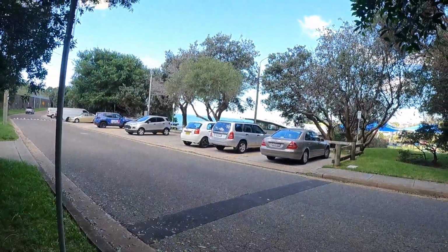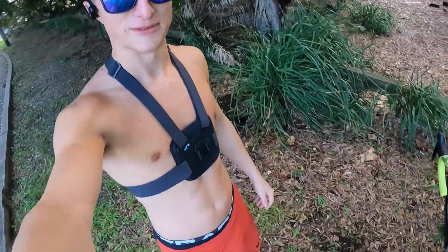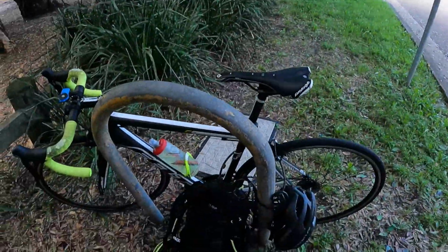Right down by the beach. It's 5.5 miles. It was actually a bit shorter than I thought, but now I'll get changed first, onto the run, and then back on the bike and cycle home. So, quick change. I've brought the chest mount. Really looks a bit of a strange outfit, but go for my run now. Hooked up the bike.